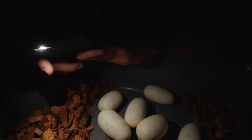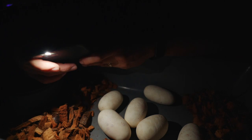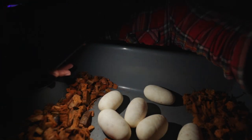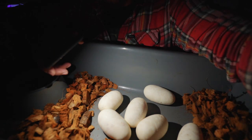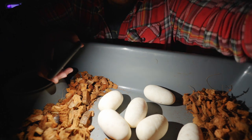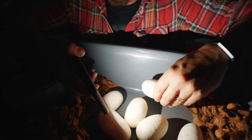But you should still be able to see these eggs once I get this light going on my phone and the egg up. We'll turn this thing on to super bright. Super bright, please. There we go. That's as bright as it goes. And then we'll crank up the ISO to like 3200 or something crazy like that so you can easily see once I block the light with one of these eggs.